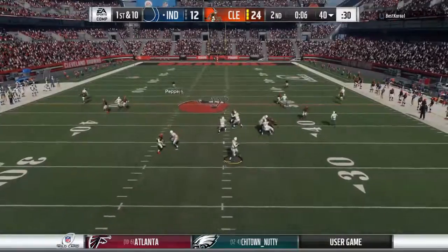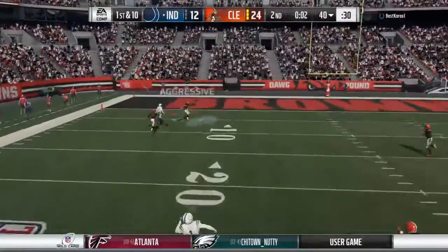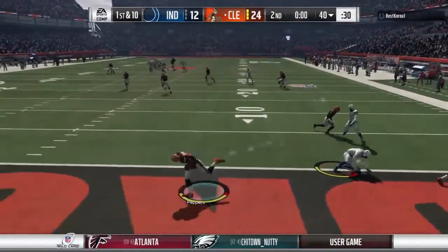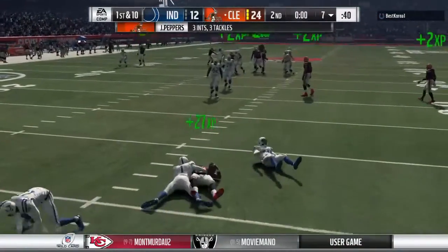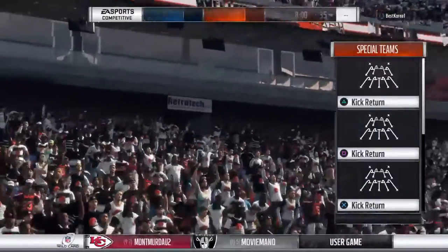On 1st and 10, Locke. He's going to loft one deep left side here. And his pass is intercepted for the 4th time today. Picked up by the Michigan man, Jabril Peppers. And he will be brought down as time has now run out on this first half of action.